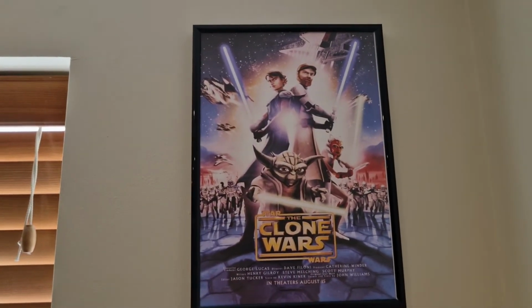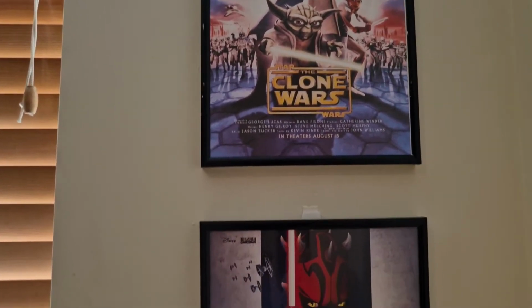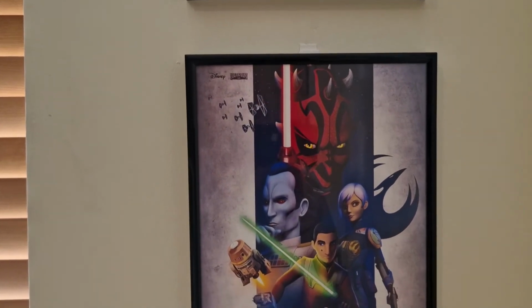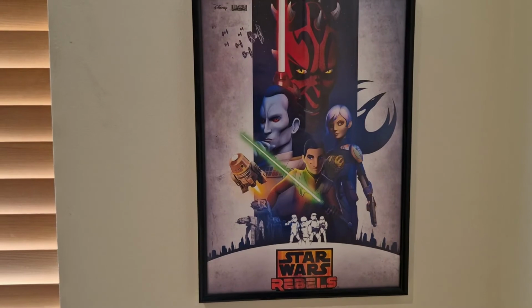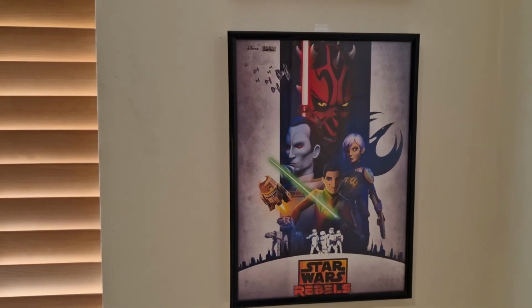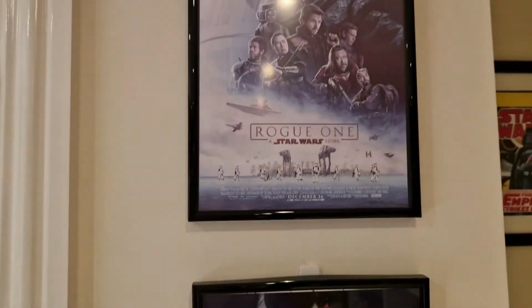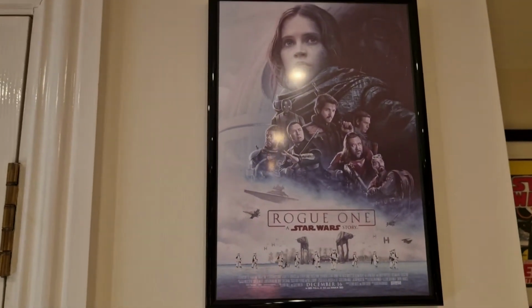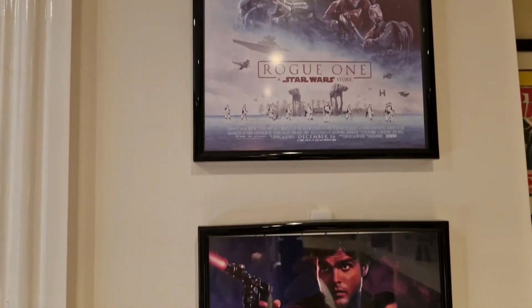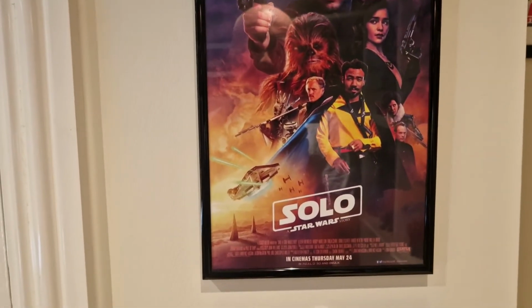Okay, so what I've got now is just A4 posters of the Star Wars media that's been out. I do have A5 and A3 posters of the original trilogy and the rest of the episodes 1 through to 9. But yeah, these are cool. Oh, here's me bald noggin. Hello.